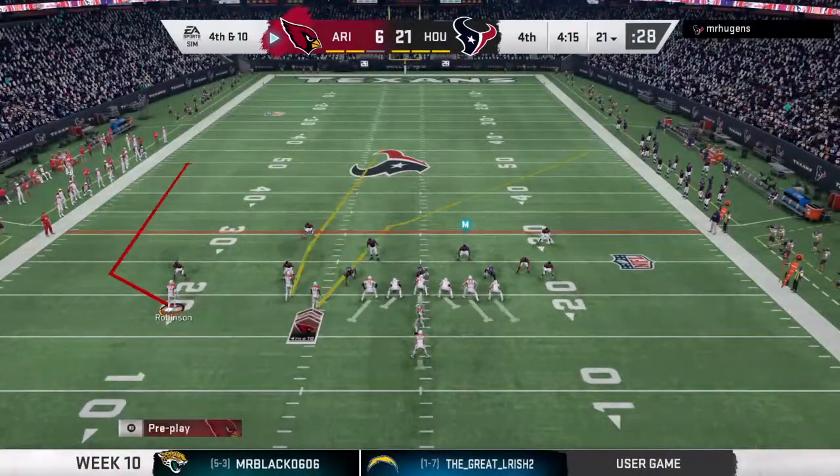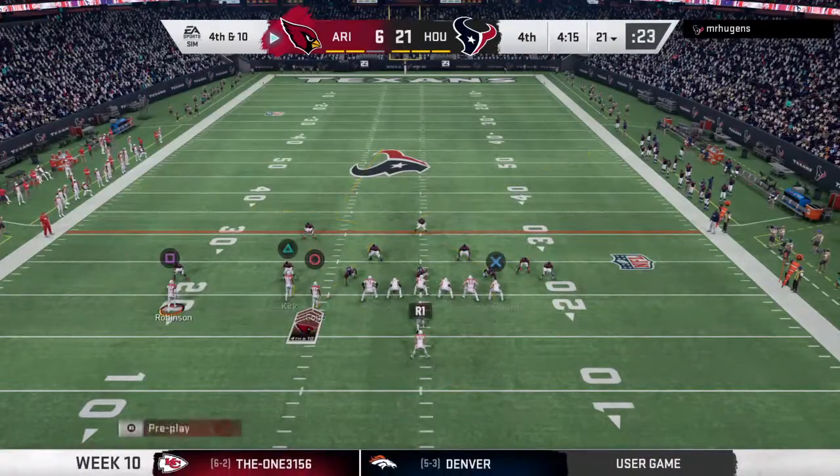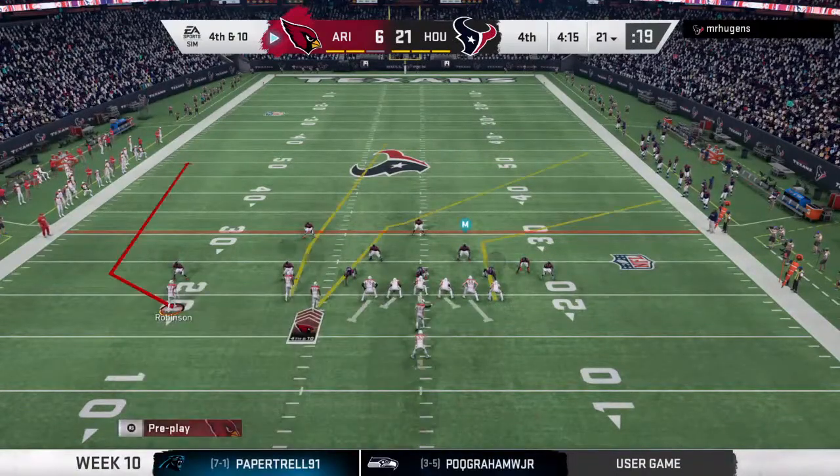Don't be scared of it. Hey, 41 Mike, 41. Let's go, let's go. 41's the Mike. 41's the Mike. I'm coming after you. I'm coming after you.